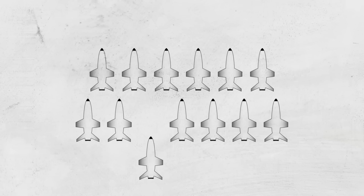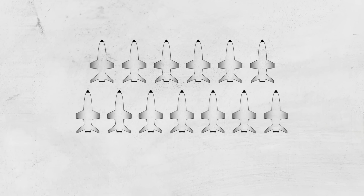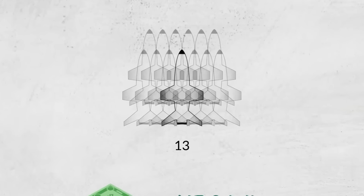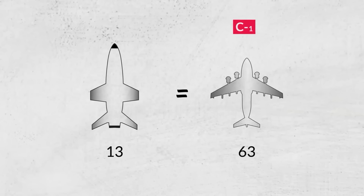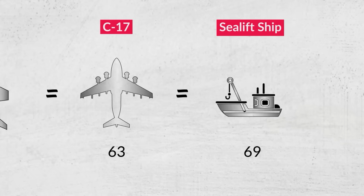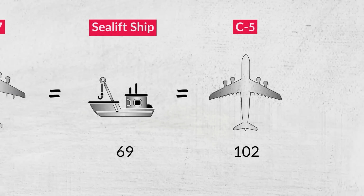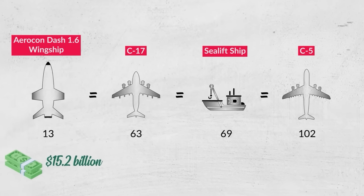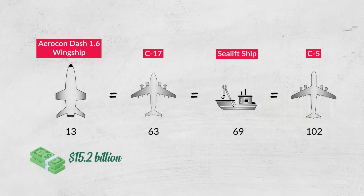By June 1995, ARPA released a report which estimated that 13 of the wingships manufactured by Aerocon would cost the US taxpayer approximately $15.2 billion, which was shown to be the equivalent in cost to 63 C-17 cargo aircraft, 69 fast sealift ships, or 102 C-5 cargo aircraft. The bottom line, the Aerocon Dash 1.6 wingship would be as expensive a proposition as it was huge in size and payload.